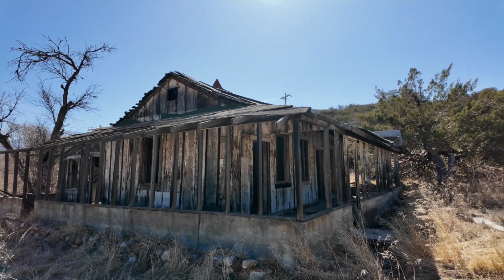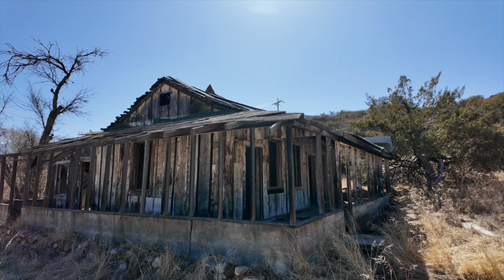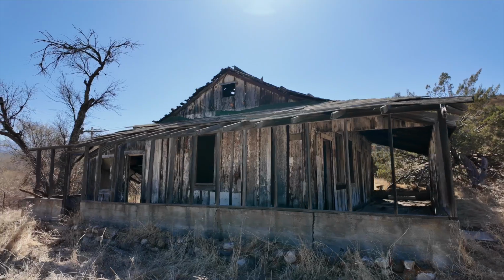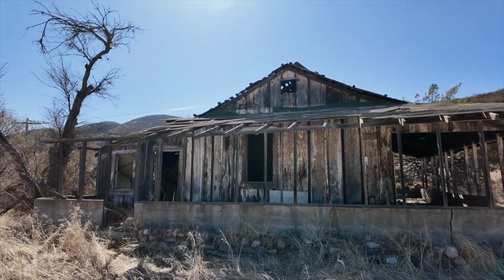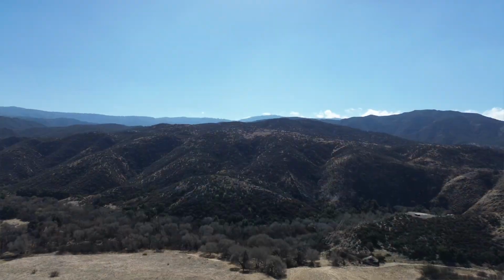And it is amazing that this structure is still standing out here in this field, just left here. And I really do appreciate being able to come check it out. And I'm thankful to be able to bring you all with me to show you, because it is a really unique structure and such a beautiful piece of American history.